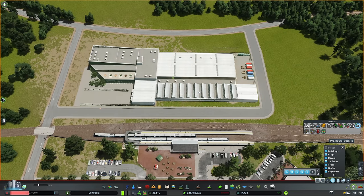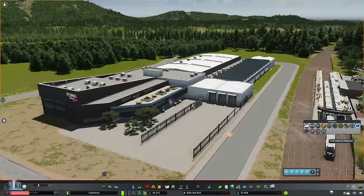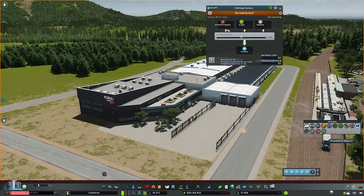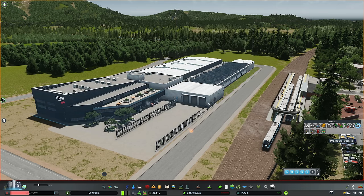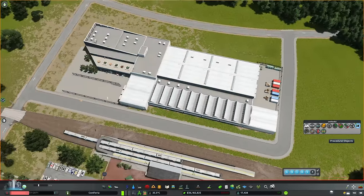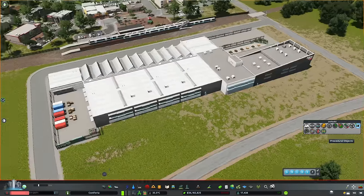I think we're going to go with this clothing factory. It's a really cool asset, actually. Now, we don't produce any plastics, as far as I know. We produce crops and animal products, but not plastics. So we'll have to do that in a future episode to get the actual production chain running, which I guess should be pretty cool.